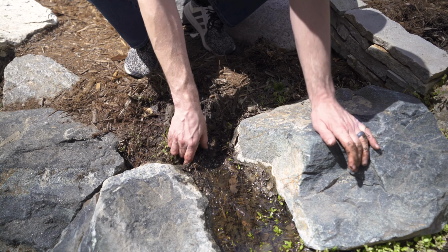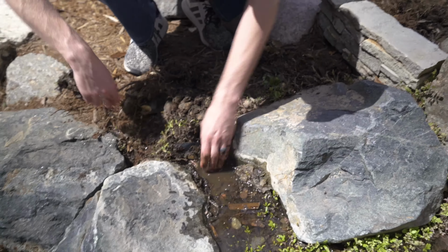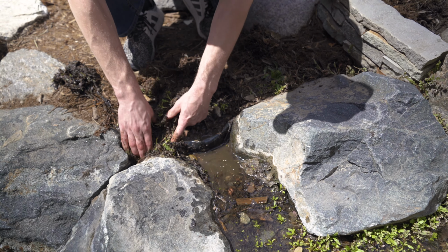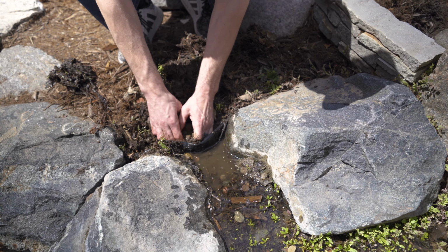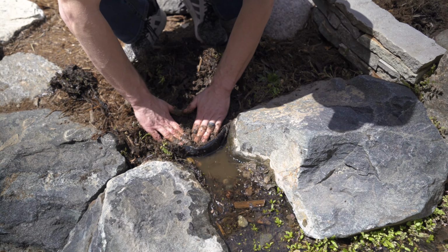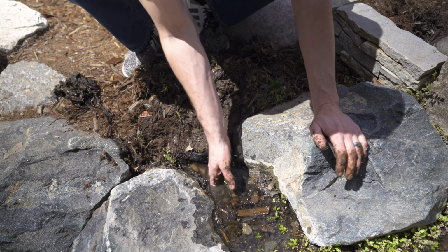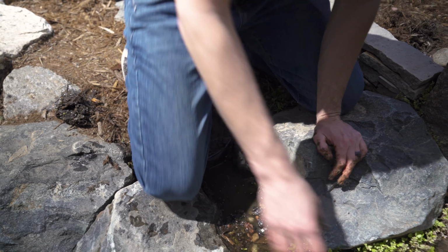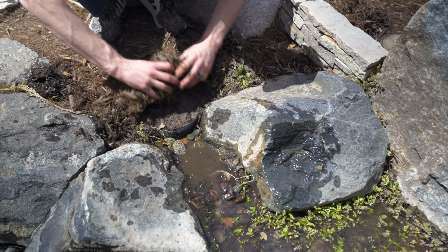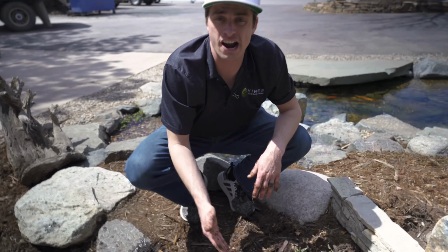So what we're going to want to do is clean up this area a little bit of the aquatic plants. Pull this liner up. And then backfill, keeping that liner above that water level. And then you can come back, fill it in with the rock, bring that mulch up and over. And that is an example of how to fix a low edge.